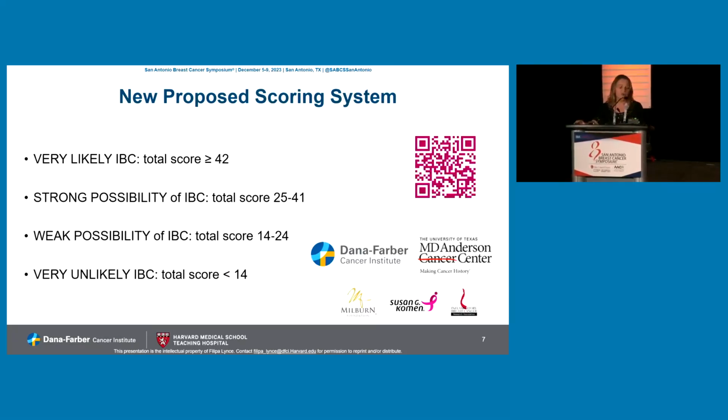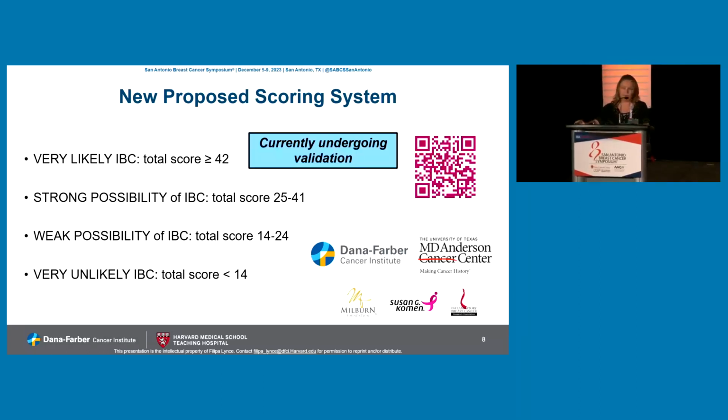Different scoring thresholds and categories were defined in an effort to help make treatment recommendations, as well as identify patients that should be included in IBC-dedicated clinical trials. You see here the QR codes that can take you directly to that scoring system. This system requires validation, and there's an ongoing research project that is trying to validate and/or refine, if needed, this newly proposed scoring system using a combined approach, looking at the combined database of the IBC databases already existing at Dana-Farber and MD Anderson.